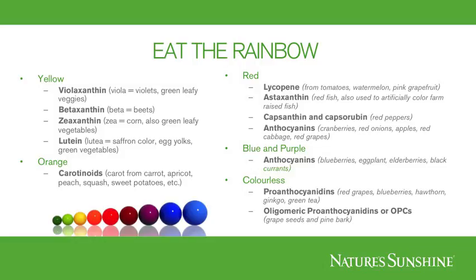Astaxanthin, I really have a hard time pronouncing some of these chemicals sometimes because, like I say, I'm not a chemist, but it's a compound found in red fish. However, farm-raised fish lacking this nutrient are fed it in order to be able to give them some color. Capsanthin and another compound make certain peppers red, and anthocyanins are what color things like cranberries, red onions, red apples, red cabbage, and red grapes. Anthocyanins are also responsible for blue and purple colors in plants, such as blueberries, eggplant, elderberries, and black currants.